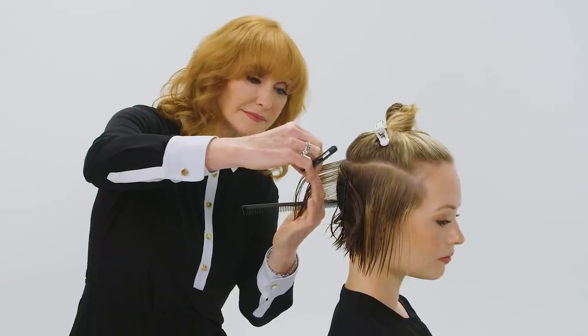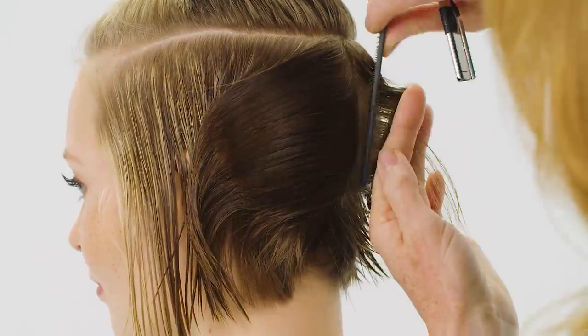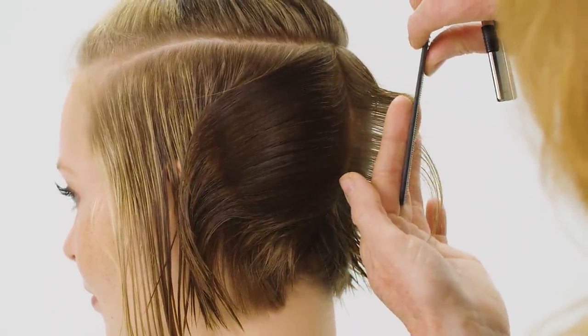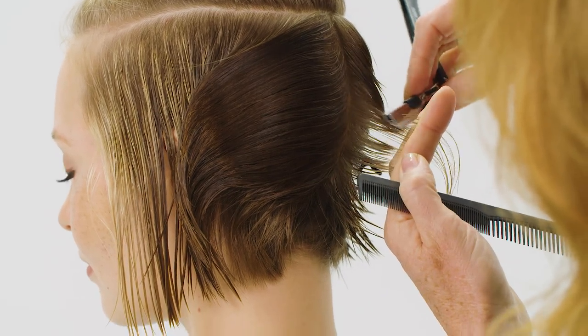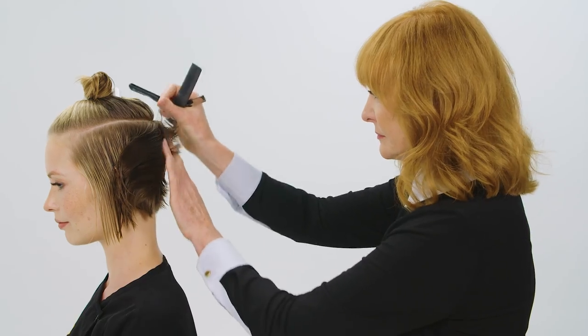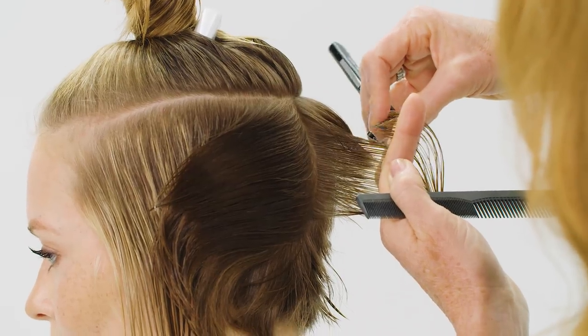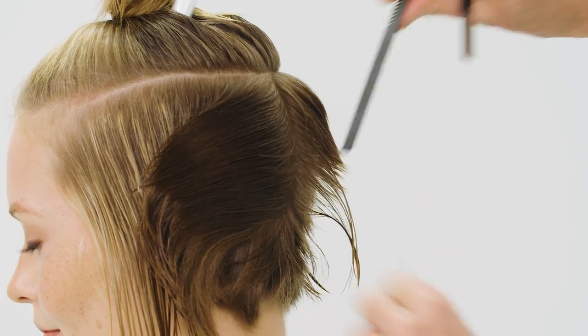Work in small subsections as you razor down towards the nape for control. Hold the hair taut. Use your fingers to check for the texture and length. Cut to desired length. Step 2. Taking vertical sections, work to one side. Step 3. Use the chisel method under the occipital bone.